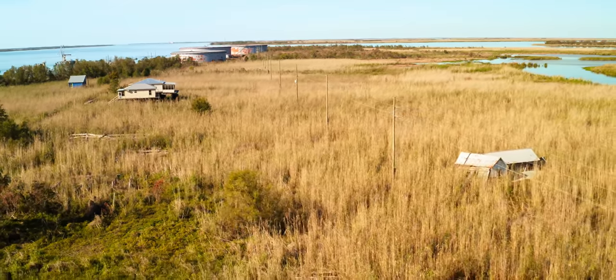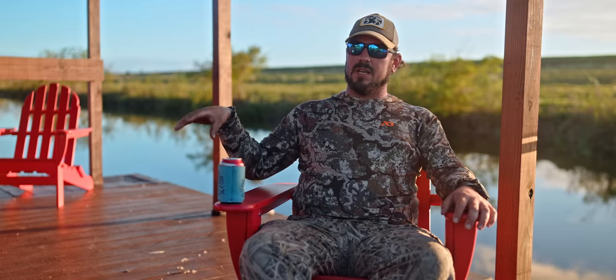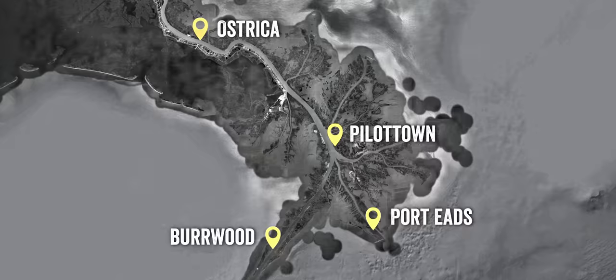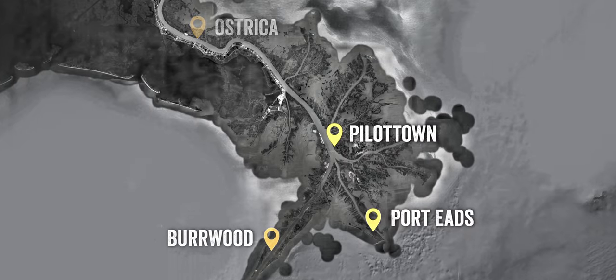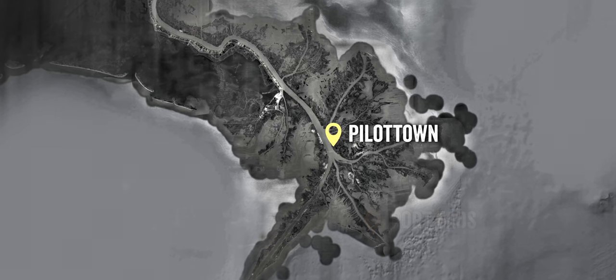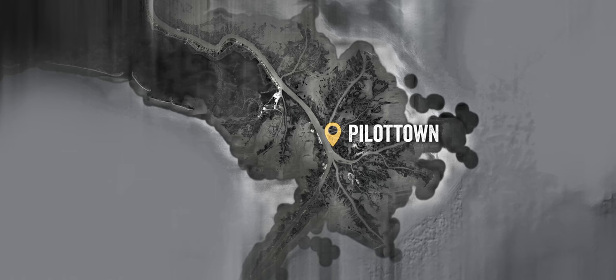Prior to all the hurricanes in the early 1900s, say, there was numerous water towns down here that were only accessible by boat. These were towns where people lived. They had Ostrica, they had Belize, they had Port Eads, they had Burwood, Pilot Town. And every hurricane, the towns kind of, Camille came and knocked out a town. Betsy came, knocked out another town. And Pilot Town was the last of the water towns. Ultimately, Katrina came and finally took Pilot Town.